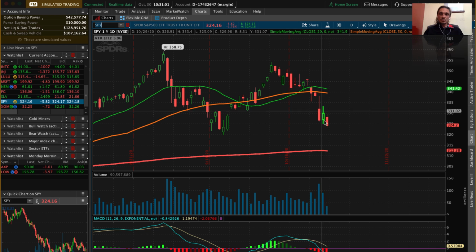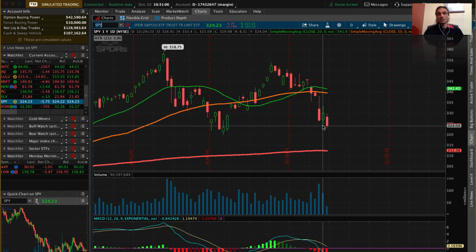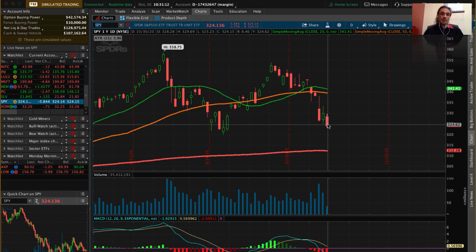So if you run into trouble with some of your short put spread positions, and you're approaching your short put strike price, what to do? Should I roll out and down, so down in strike price and out in time, to recover some of the premium and take a loss? Or are there some other techniques?